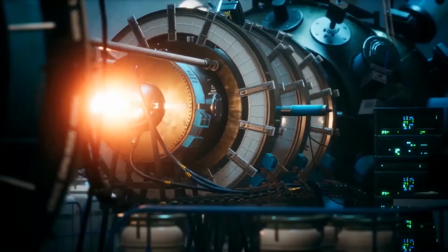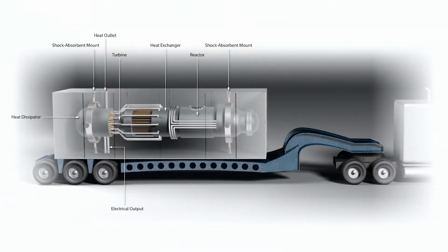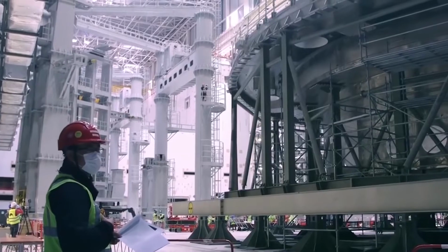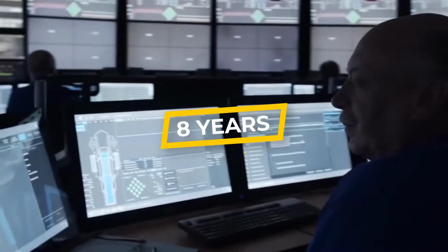The California-based startup has raised funding for the development of portable nuclear reactors that can be transported in shipping containers. According to a report by New Atlas, this reactor can power over 1,000 homes with its 1 megawatt power output that can be generated over 8 years.